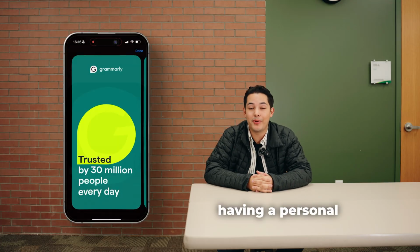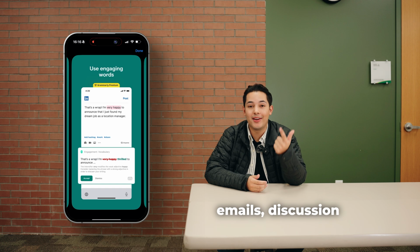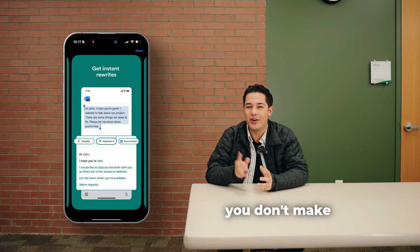Grammarly is like having a personal editor in your pocket. Whether you're writing emails, discussion boards, or essays, it'll help you polish your work so you don't make embarrassing mistakes.